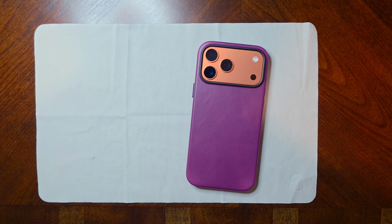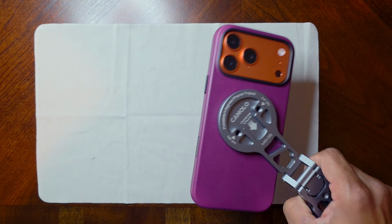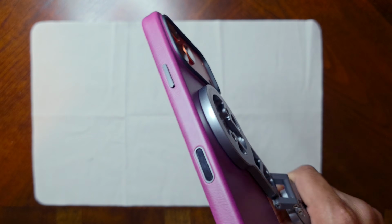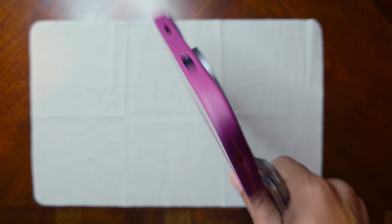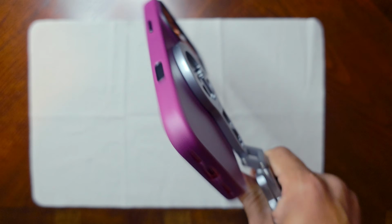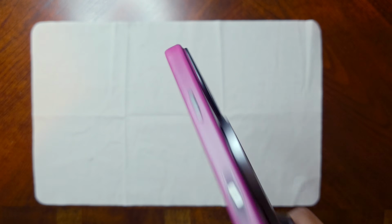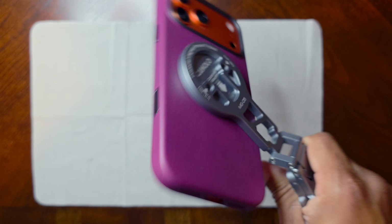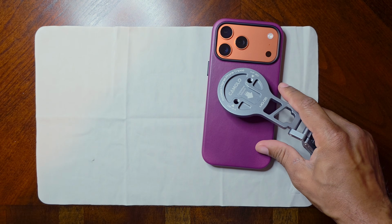Normally I have my MagSafe stand, so let me try this real quick. I'm bringing in my MagSafe stand and I'm shaking it right now. So right now you guys can see on camera that I'm shaking the heck out of it and it holds strong. So the MagSafe charger may not be the strongest magnets in there, but you guys can see I'm using my stand. I'm shaking the heck out of this and it's not going nowhere.